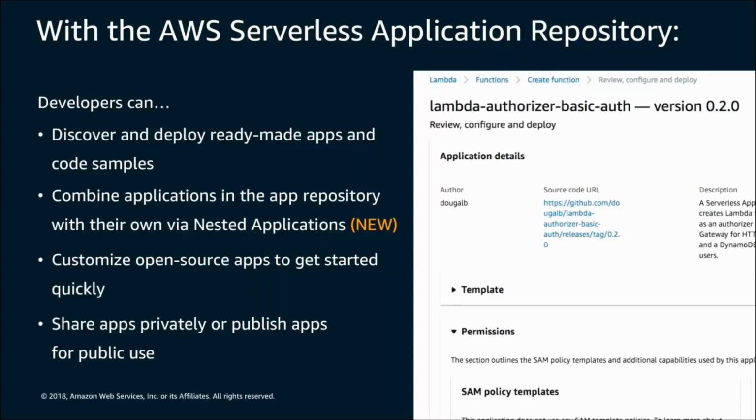An example here is that we see a function called Lambda Authorizer Basic Auth. This was actually provided by Dougal, who is the lead PM for API Gateway today. And what it is, basically, as it sounds, is an example of doing basic HTTP auth inside of a Lambda function. And so what I could do is create a serverless API-based workload where I nest inside of my app this authorizer and say that this authorizer is what I want to use for auth in my application.